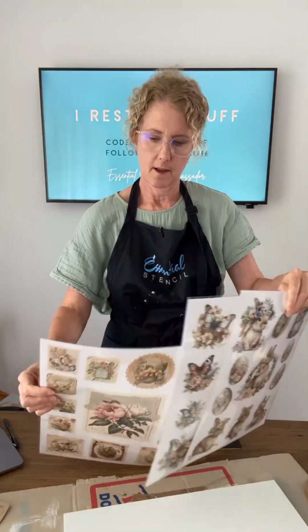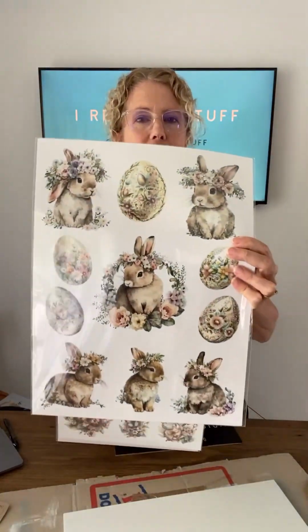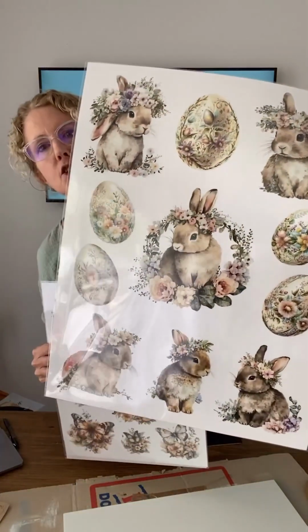So let's have a look at those. We've got the vintage floral bunnies, lots of vintage theme and spring theme. Aren't they just adorable?